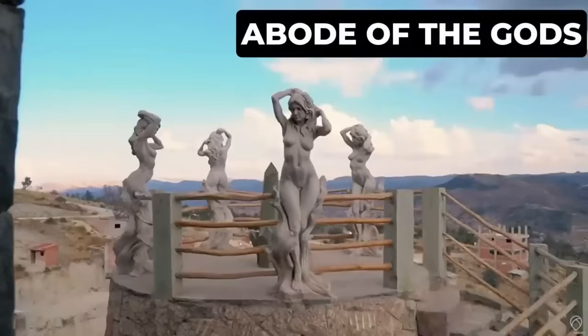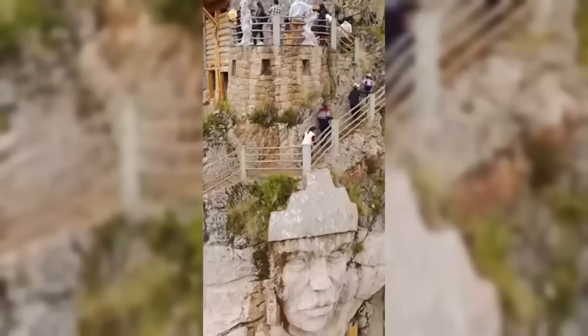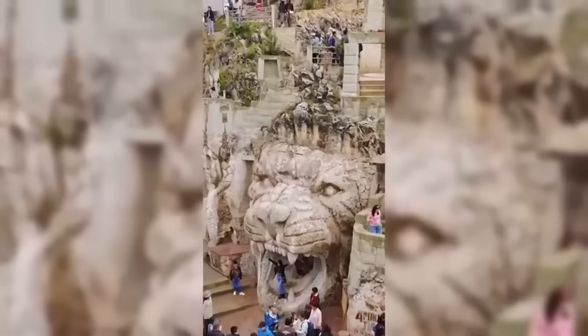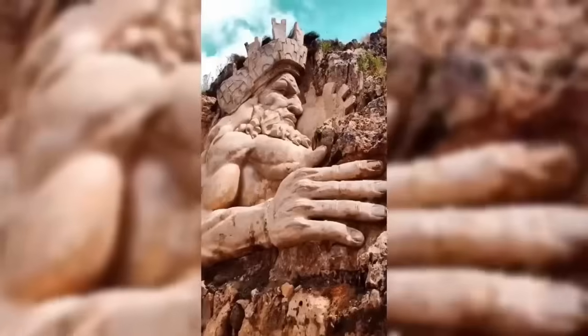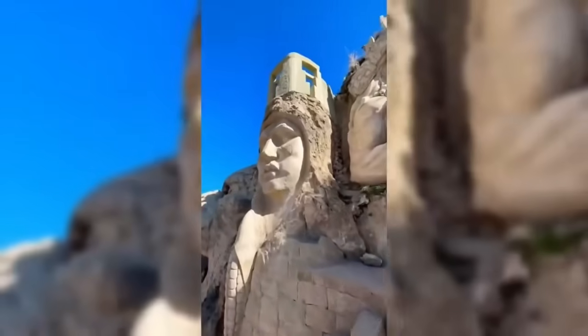And we conclude with the Abode of the Gods, located in Cusco, Peru. This sculptural space pays tribute to the Incan worldview with monumental figures carved in stone. Created by artist Michael de Titan, it unites contemporary art with mystical landscapes of the Andes.